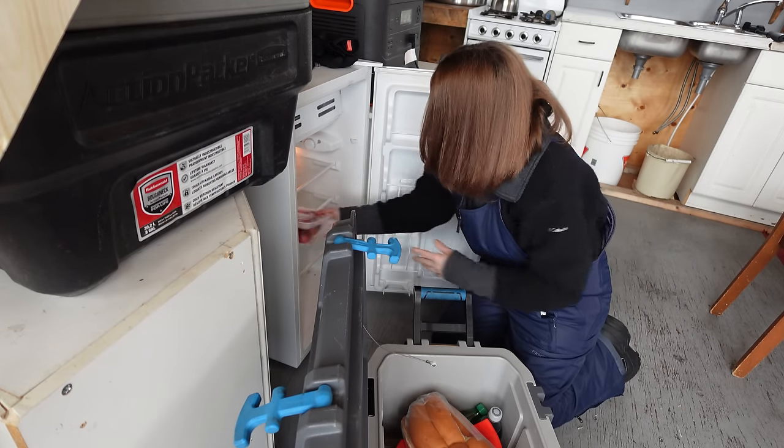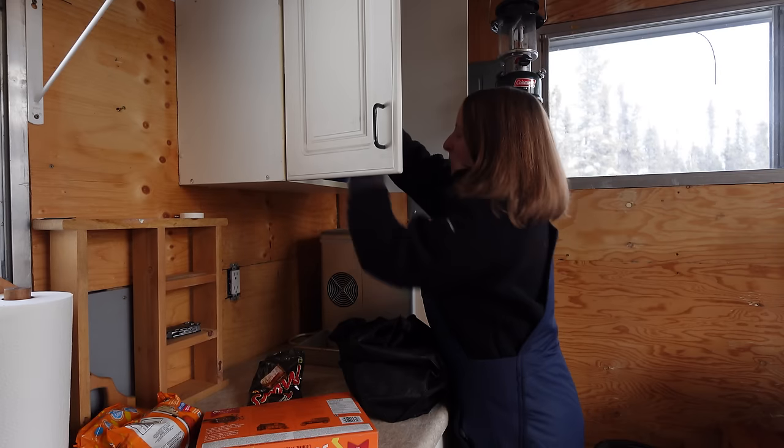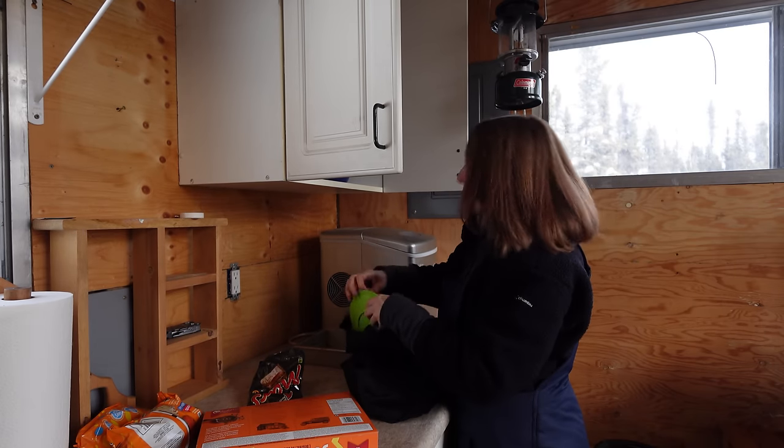And he's just loving it. We have more in the back shed that needs to come out.